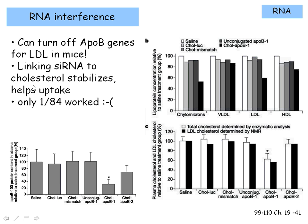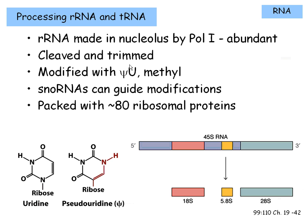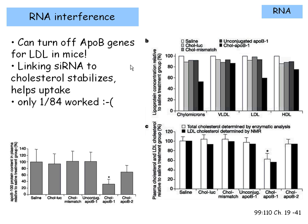And so that's kind of a cute trick, right? The cholesterol will take it where cholesterol goes, and that helps take it up as well as to stabilize it. The good news is it can, in fact, turn off LDL. So you can see here decreased levels of LDL and of chylomicrons. Unfortunately, only 1 out of 84 mice responded. So it's not yet to the point where we can use this on a routine basis for everybody. And also, mice don't always have exactly the same biochemistry as the rest of us. As my husband once said, I can tell you how to cure cancer in a mouse, but it takes a little while to get from mice to people.